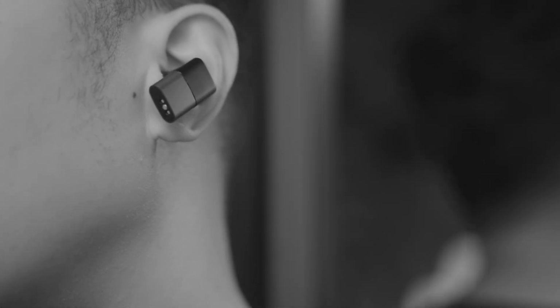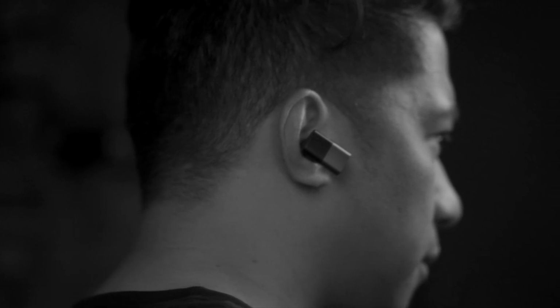I think the AirPods are a little bit more neutral when it comes to sound, so that it's a little bit friendlier with just about any type of music. With the Between Pro, it's a little bit more flattering to certain types.